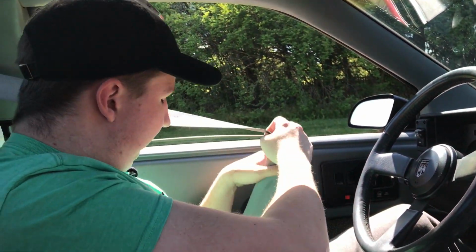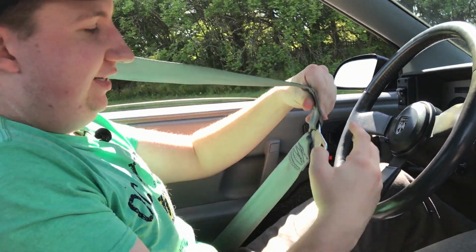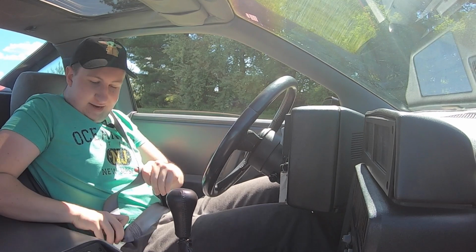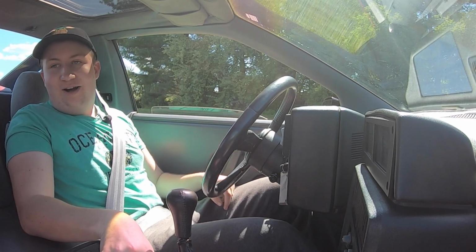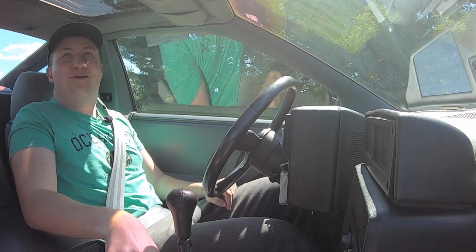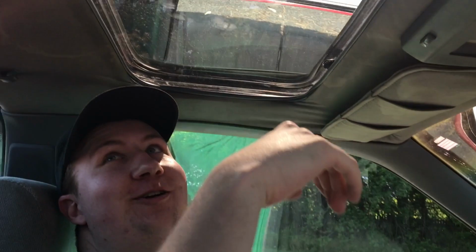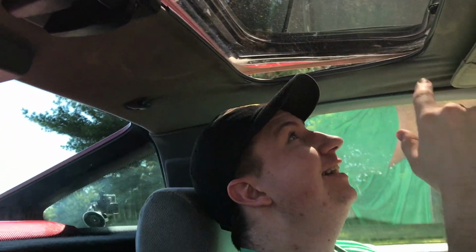Alright, so buckling up, you can see an interesting seatbelt. The clip doesn't actually move on the seatbelt. You just move both parts of it and clip it on, which is interesting. But if we just move our power windows up, I love that those still work. That's so cool. You can see a really cool sunroof here. You can pop it open at the back, let some air in, but it's nice and tinted so you don't get cooked in here.